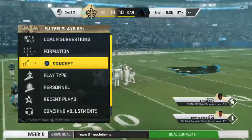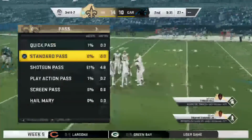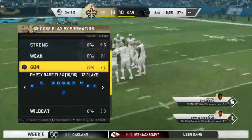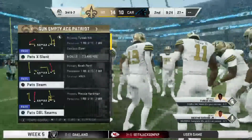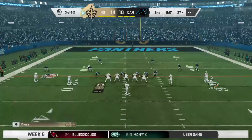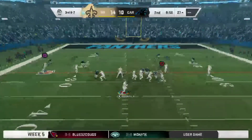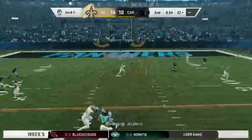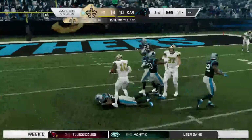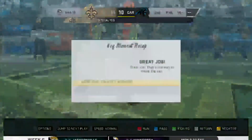Second quarter, this defense looking for a big 3rd down stop here. They're already down on the scoreboard, just trying to get the ball back to their offense. Third and 2, now Haskins. He is going to find Hill here. And down inside the 15 he goes. It'll be a Saints first down on a pick.